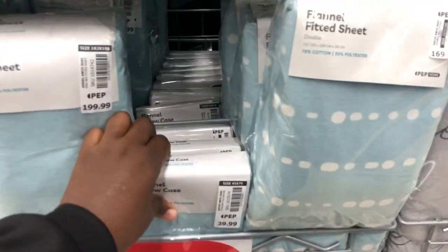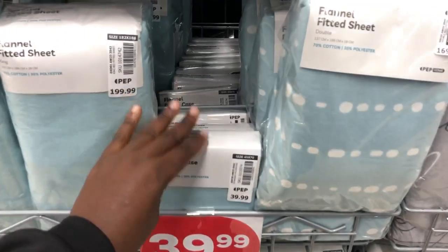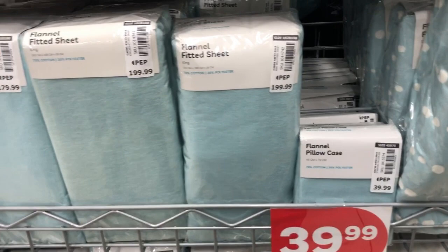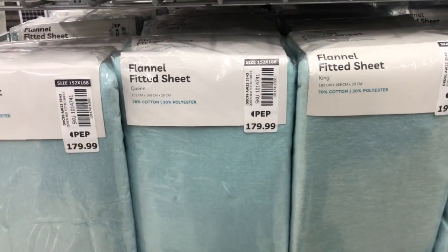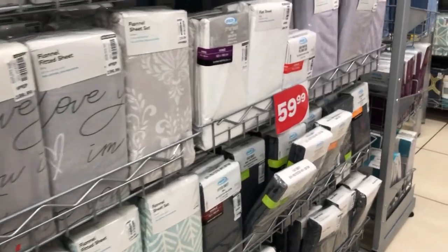It's not like cotton and polyester that becomes cold in winter. So this is definitely great and a must-have for winter, honestly, especially, hey, if you are lonely. If you sleep alone in winter, my darling, this is your time to shine, huh?